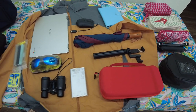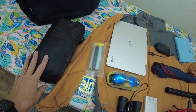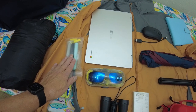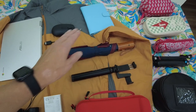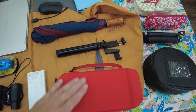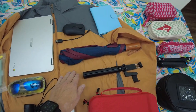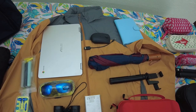So with this one, I'm obviously going to have my travel pillow over here. I'll carabiner that to the outside. Sunglasses, our drinking straws, my laptop, mouse, my e-reader, umbrella, Game Boy, and all this other stuff is charging equipment and camera equipment, and of course my rain jacket behind. Let's see if I can get all of this stuff in this bag.